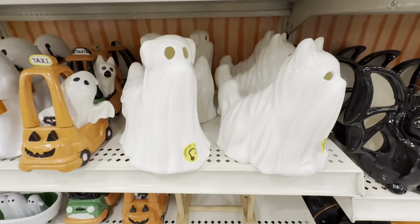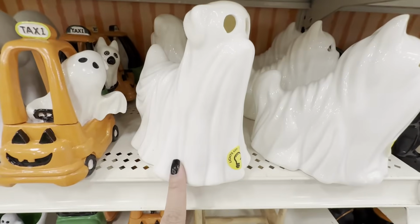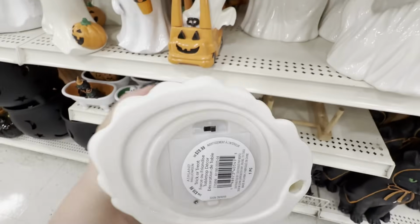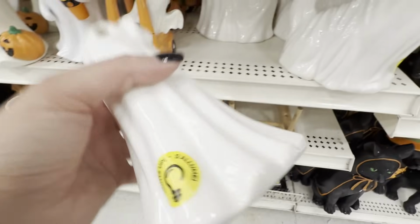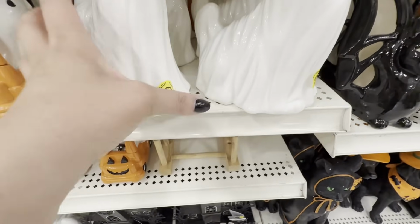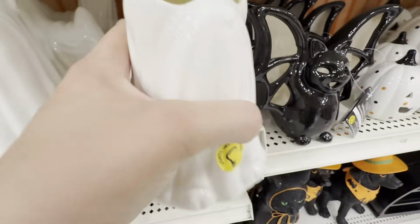So Michaels came out with their own version of the ghost dog and cat. So they had the dog last year because I got this one last year. Same one. This is $29.99 for that. And these do light up. The whole body illuminates as well as the eyes. It looks really nice when it's lit up.